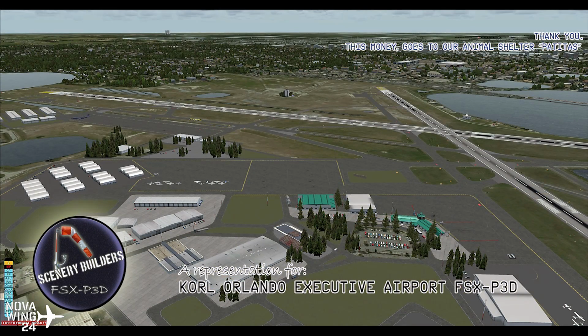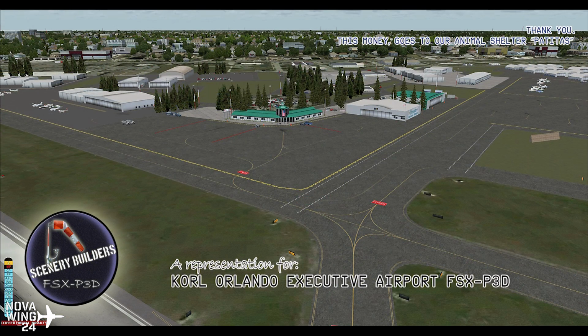It's great to see. I think they're starting to get to the point where they can justify their prices. As I said, coming in at about the same price again, around 15 euros, $20 US, or your local equivalent, available now over at Sim Market.